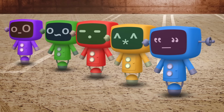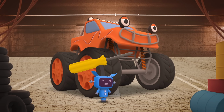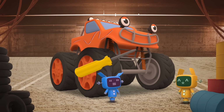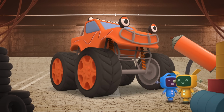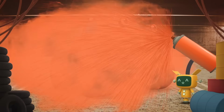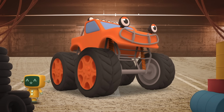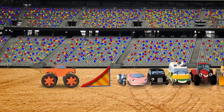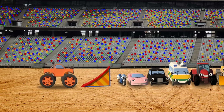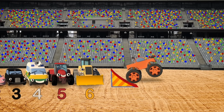Go, go, mechanicals! We'll check your suspension out and fix that nasty scratch. There, all ready to carry on. I can't bear to look. The gap's getting bigger. Can he clear all these vehicles? Plus, Danny the Digger?